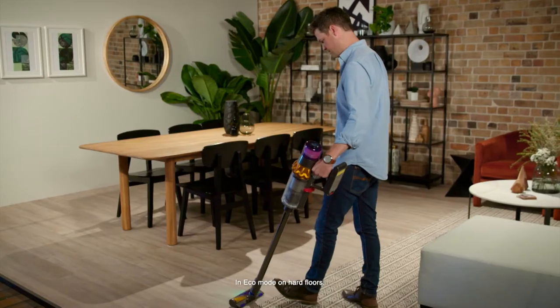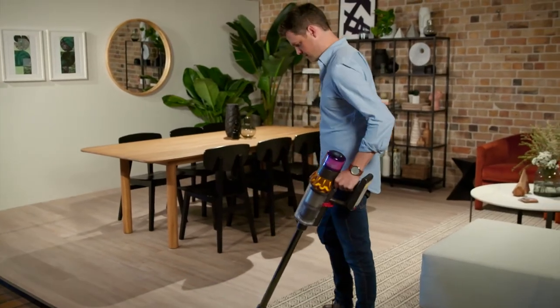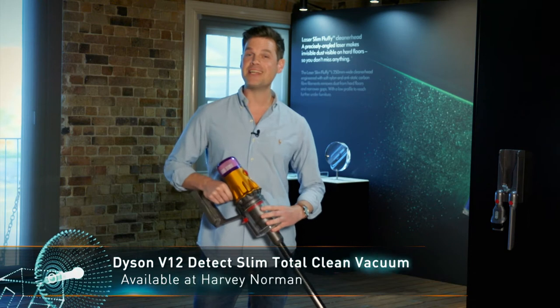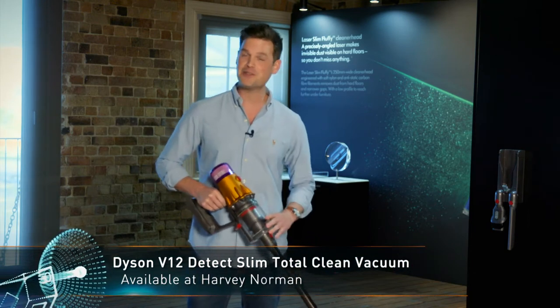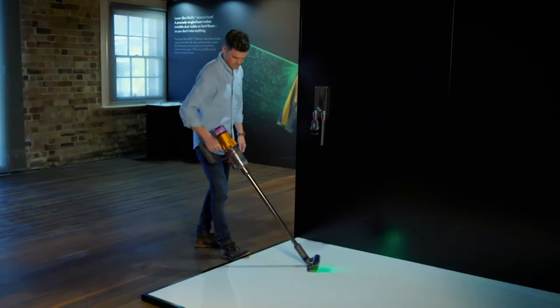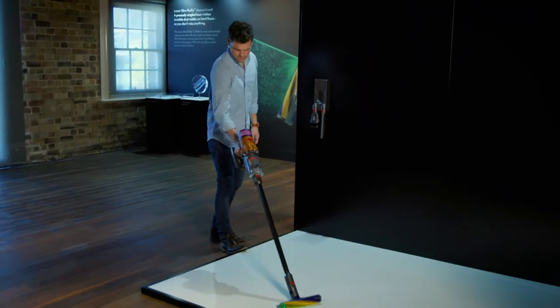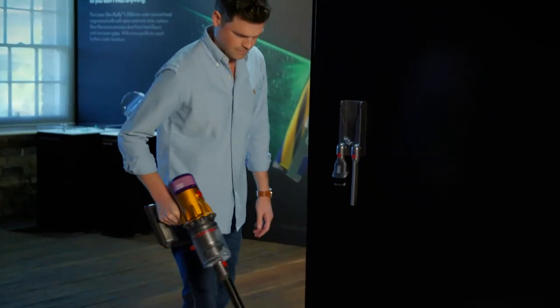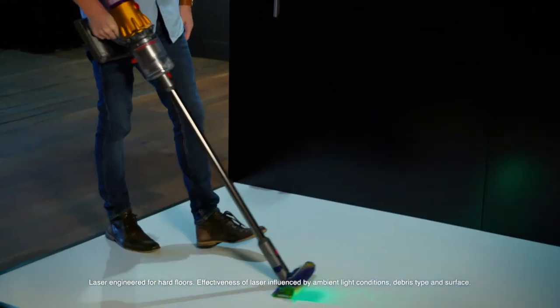With up to 60 minutes of fade-free power, the Dyson V15 Detect Total Clean is ready to take on your home cleaning routine. If you're living in a smaller home, the Dyson V12 Detect Slim Total Clean might be just the one for you. With all the great features of the Dyson V15 Detect Total Clean, the Dyson V12 Detect Slim Total Clean Stick Vacuum is smaller and can be more suitable for apartment living.